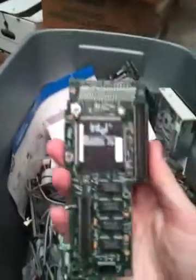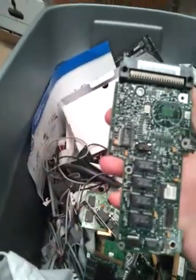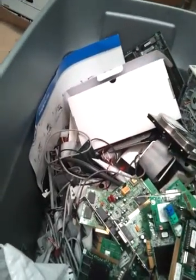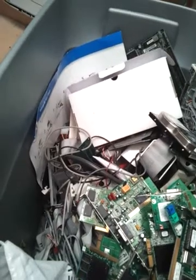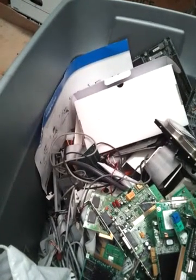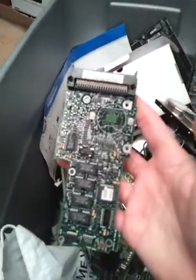Oh, this was a 486 for a laptop. This is one of the first laptop modules this is. Let me look at it. 1989, 1992. SX709. I don't see any other information about it, and unfortunately you can't see it on the camera. But this went to a compact laptop. Kind of cool.